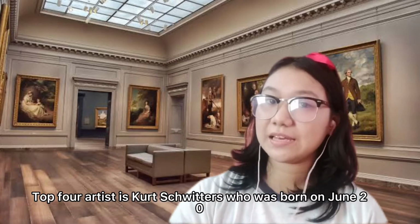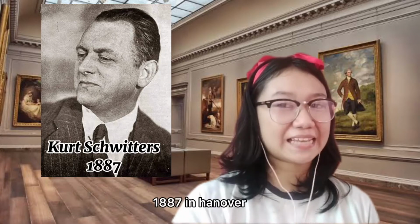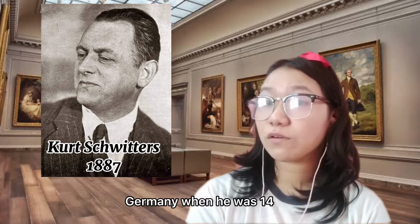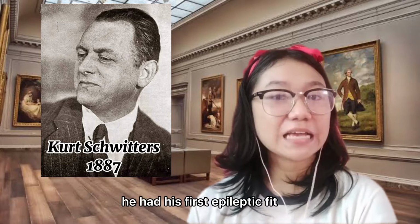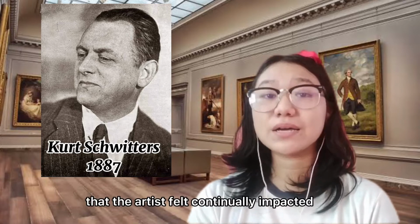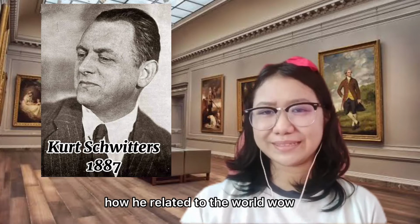How amazing! Top 4 artist is Kurt Schwitters, who was born on June 20, 1887 in Hanover, Germany. When he was 14, he had his first epileptic fit, signifying the start of a recurring condition that the artist felt continually impacted how he related to the world.